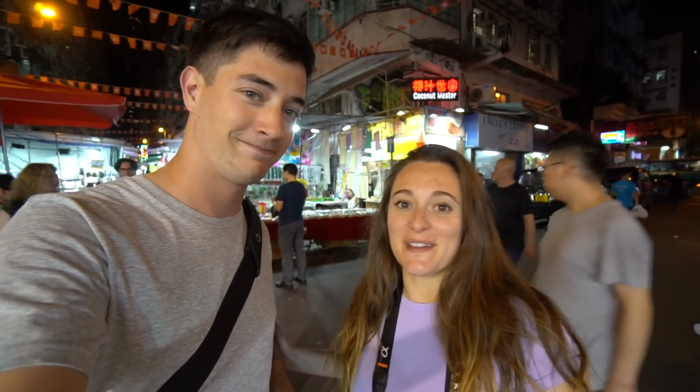Great night at Temple Street Night Market. That was delicious. Yeah, awesome dessert before dinner and awesome dinner too. A little bit pricey, but I mean, the seafood was really fresh, so no complaints. It was pretty good. If you guys want to find some really authentic seafood, we're going to be doing another video later in this Hong Kong series, and potentially we'll be finding some better deals. So stay tuned for that.